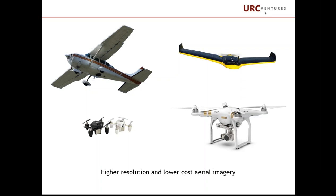You're also starting to see the drones become very pervasive and very affordable. Everything from the fixed wing covering large areas to the quads to now even the micro quads that even do come with cameras that we can do 3D reconstruction from. You're getting higher resolution at a lower cost for your aerial imagery.